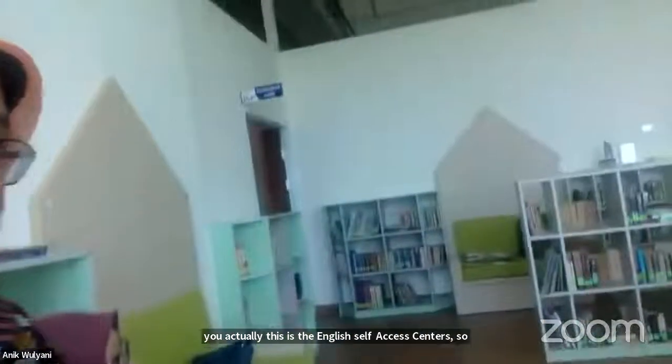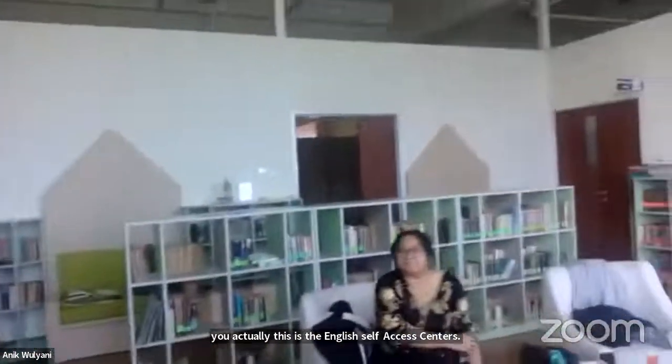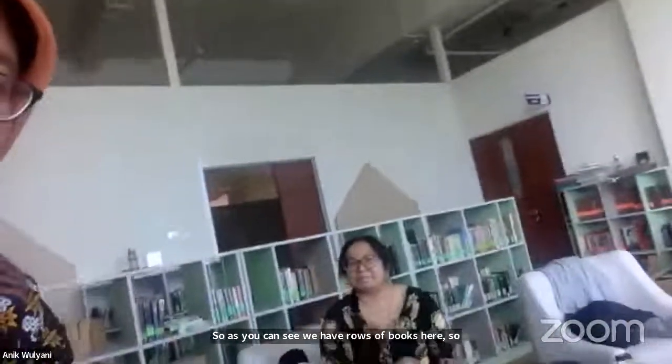And I would like to show you, actually, this is the English self-access center. So as you can see, we have rows of books here. So it used to be, we have Fenty here.